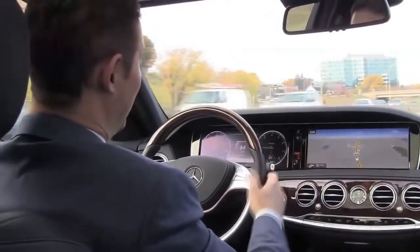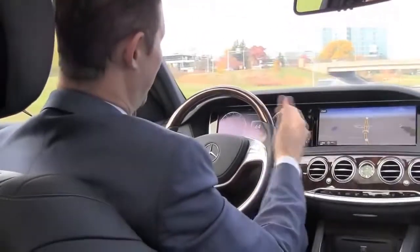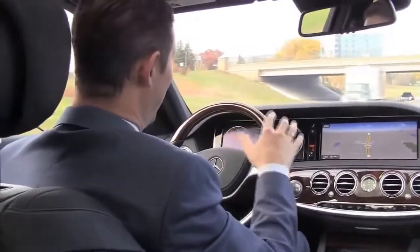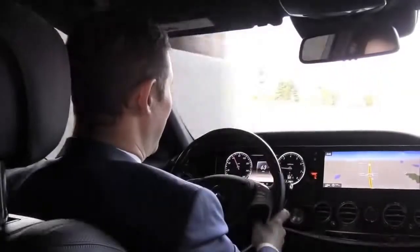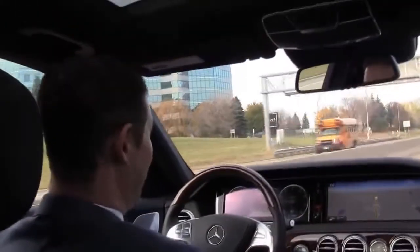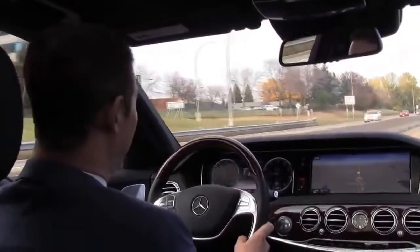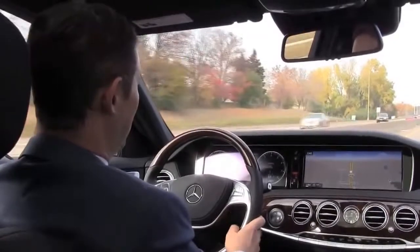Mercedes is working on this very feverishly right now. They might be the first company. There's a race right now, but they're getting very close to having the fully autonomous self-driving car. And it'll probably be out in a model like this by the year 2020. So not that far away, where you'll be able to plug in your coordinates on your navigation, and the car will literally drive you home.